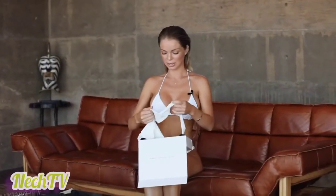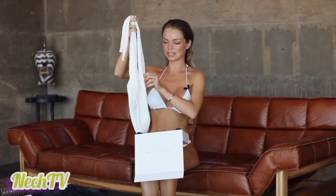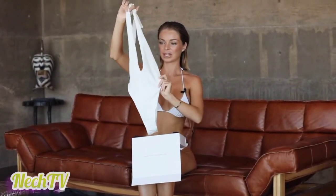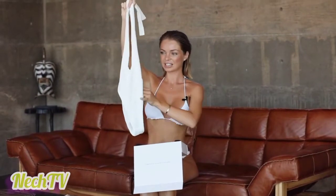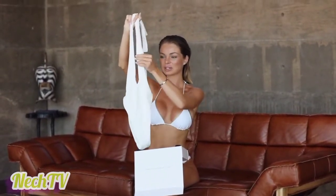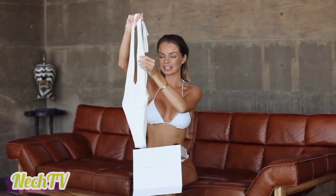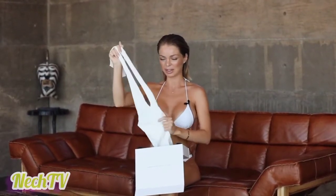For my next piece, I have this beautiful white one-piece bathing suit. It has a tie around your neck and a high cut on the bottom legs, so that makes your legs look longer, and I absolutely love this front design that makes your cleavage look so sexy. This is one of my favorite pieces by this brand.